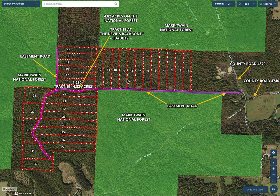As we look at the map here, hopefully you can see the cursor. If you look toward the right, the start of that purple line is going to represent the easement road and the easement road system at the Devil's Backbone project. Off of County Road 4870, you would take that to the west. Go about 3/4 of a mile, and you've got tract 19 on the right, on the north side of the main easement road. So actually, tract 19 borders the easement road along its entire south side and along its west side as well. So let's zoom in and have a look at that.